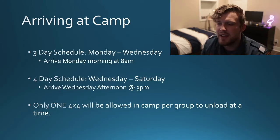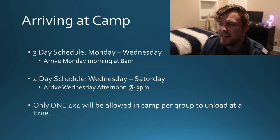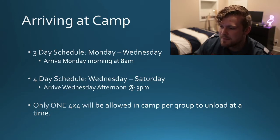When you guys arrive at camp, we'll have two different schedules running. If you're on our 3-day schedule that runs from Monday to Wednesday, you arrive at camp Monday morning at about 8 a.m. And if you're on the 4-day schedule running from Wednesday to Saturday, you'll arrive Wednesday afternoon at 3 p.m. So that's when the check-in times start, so you can come a little bit earlier than that.